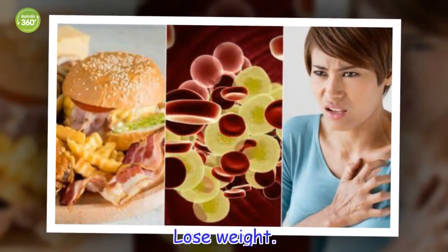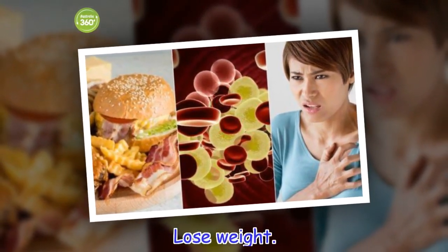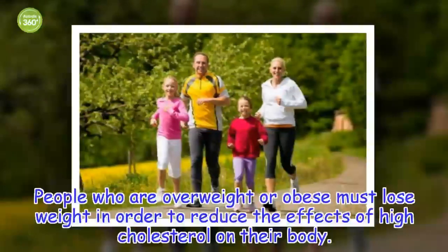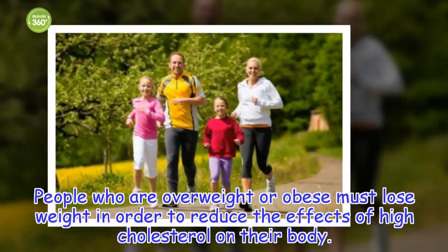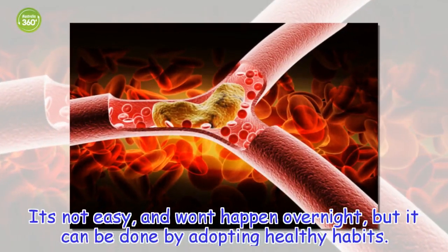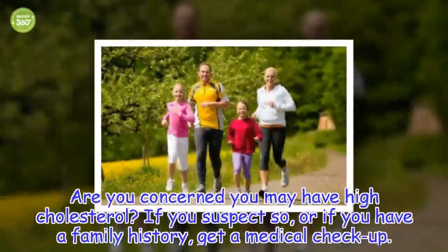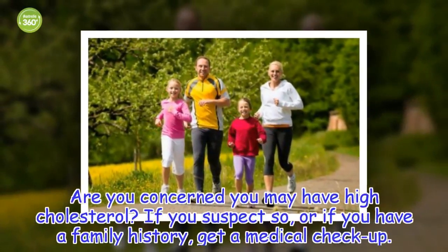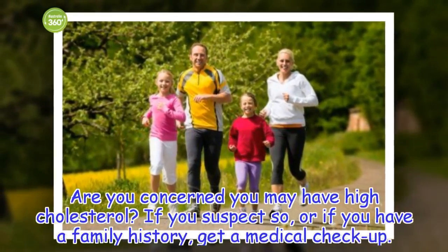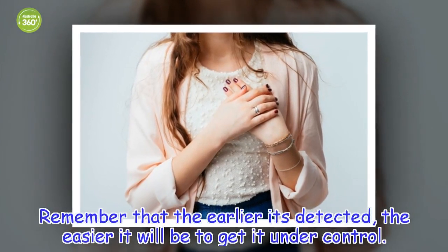Lose weight. People who are overweight or obese must lose weight in order to reduce the effects of high cholesterol on their body. It's not easy, and won't happen overnight, but it can be done by adopting healthy habits. Are you concerned you may have high cholesterol? If you suspect so, or if you have a family history, get a medical checkup. Remember that the earlier it's detected, the easier it will be to get it under control.